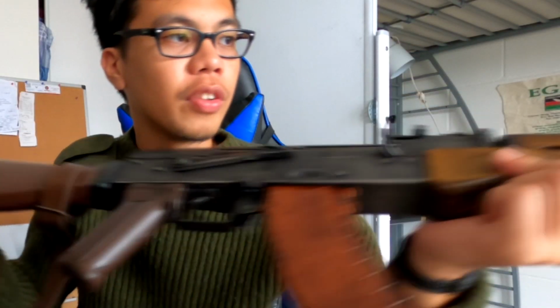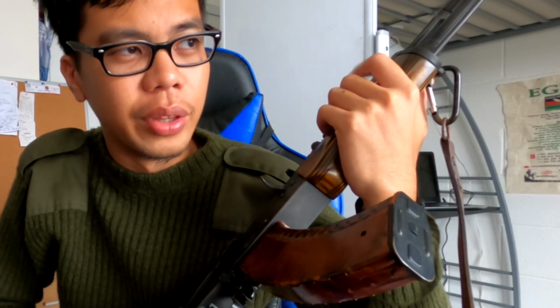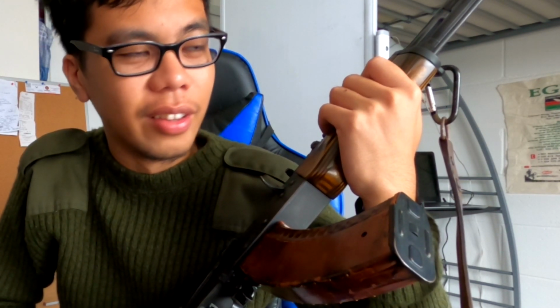Another key aspect of this gun is the vintage wood. Honestly, I can't tell the difference between original LCT AK wood and Russian wood. They almost look the same. However, the big difference is going to be pricing. Real steel AK wood is much cheaper than LCT wood. LCT wood could easily run you around $80.